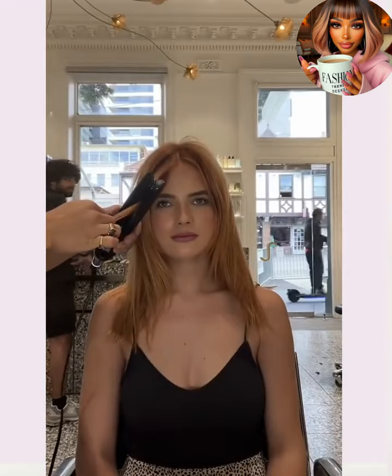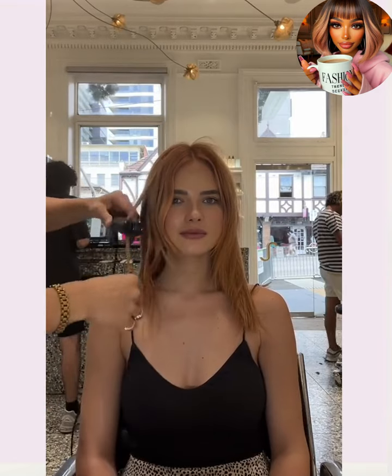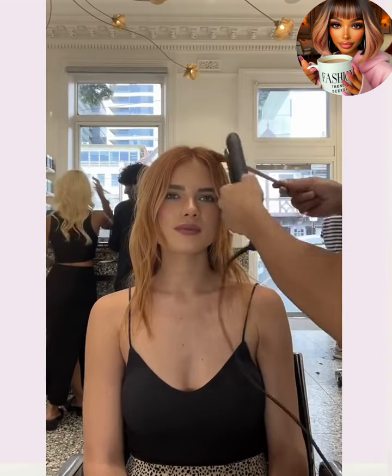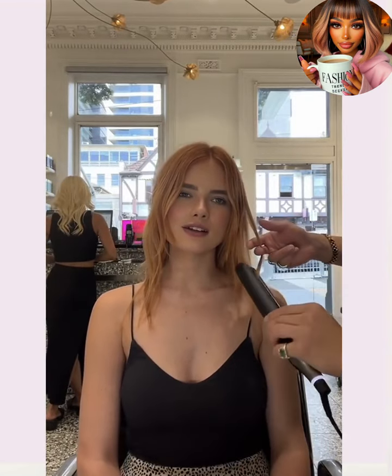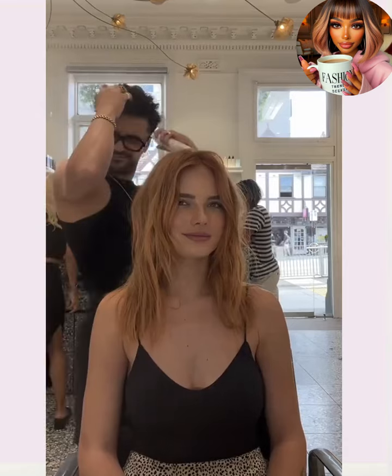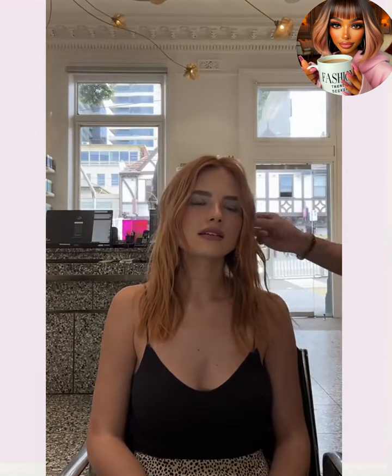Next up, we see someone with hair just past their shoulders. She looks like she has a bit of a ginger tone here. So the stylist is doing a little bit of a wave, tousled effect to the hair. I honestly thought that she was going to get a bob. I just feel like she would look really good with a bob, especially with this hair color that she has. The color looks really pretty.